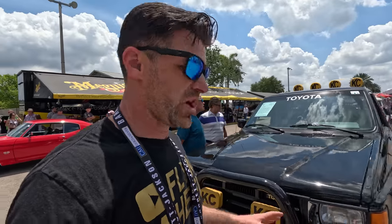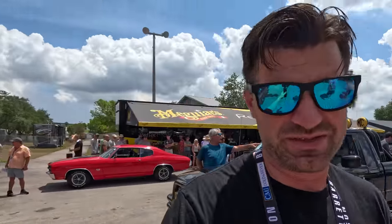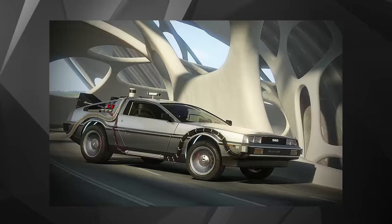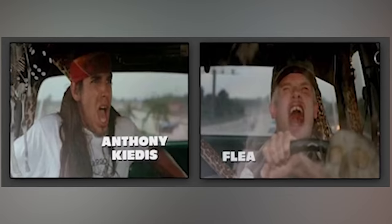Let's take a walk around this car really quickly because it is just like a perfect replica of an iconic truck that everybody in the 80s wanted. If you're a Back to the Future fan, this is a car you would have wanted yourself. Next to the DeLorean, this is the second best car in the entire movie. After that would be Flea and Anthony Kiedis' Bronco.